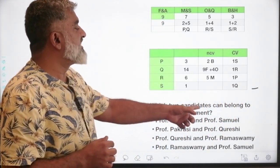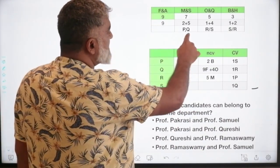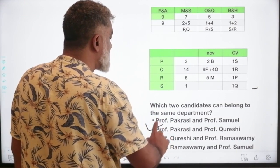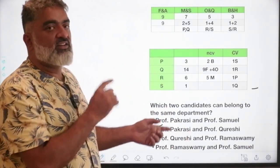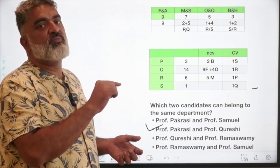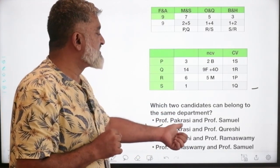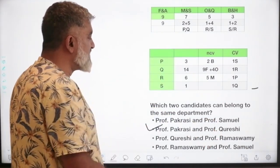Which 2 candidates can belong to the same department? I know P and Q can belong to the same department. Professor Pakrasi and Professor Qureshi. That's it. My job is done. And if I check the rules I wrote earlier, P cannot be equal to S, P cannot be equal to Q. From there, I also know this is ruled out, and this is ruled out, right? Anyway, I know the story well now. The answer should not be a problem.